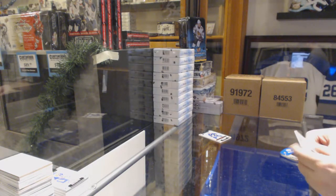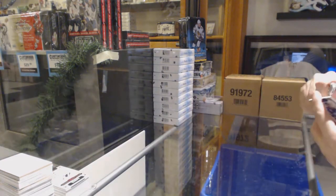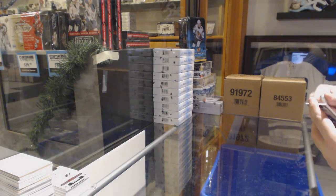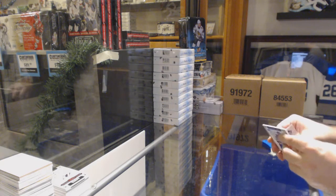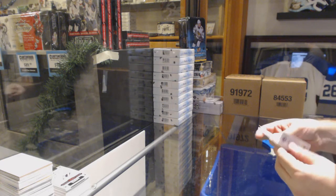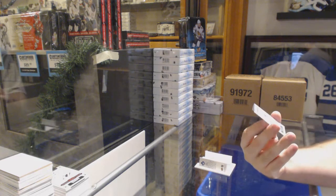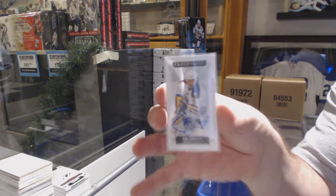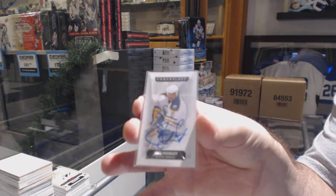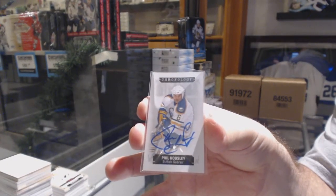All right. It's Dougie time. Oh, you actually did really good on these ones. That's a good change. Number to 30, autograph for the Buffalo Sabres, Phil Housley. Phil Housley.